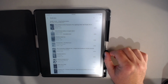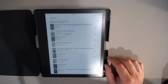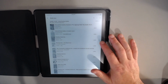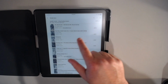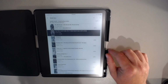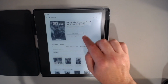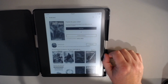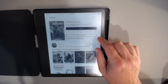Lightning Thief, a graphic novel, Spider-Man Reign, Ms. Marvel Volume 1, Star Wars Darth Vader. That's cool. We check that out. It says read for free. Click on that. Well, every time I've clicked on read now, it doesn't work. Let's try it again.